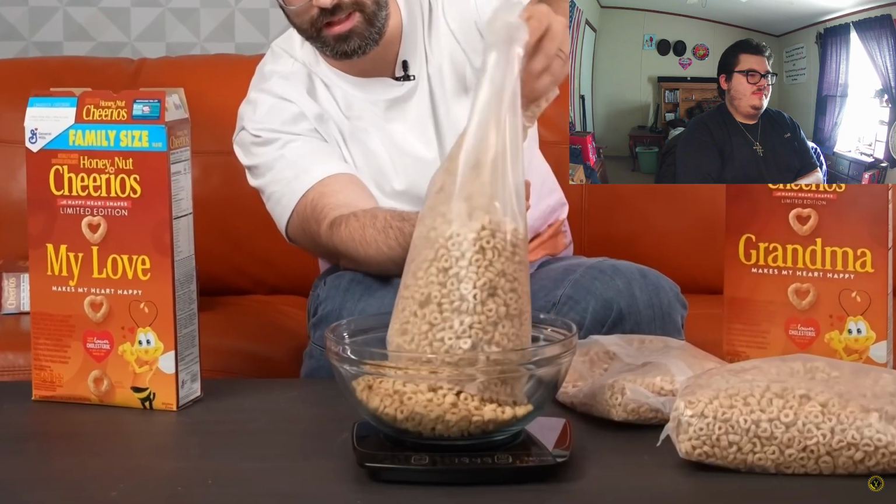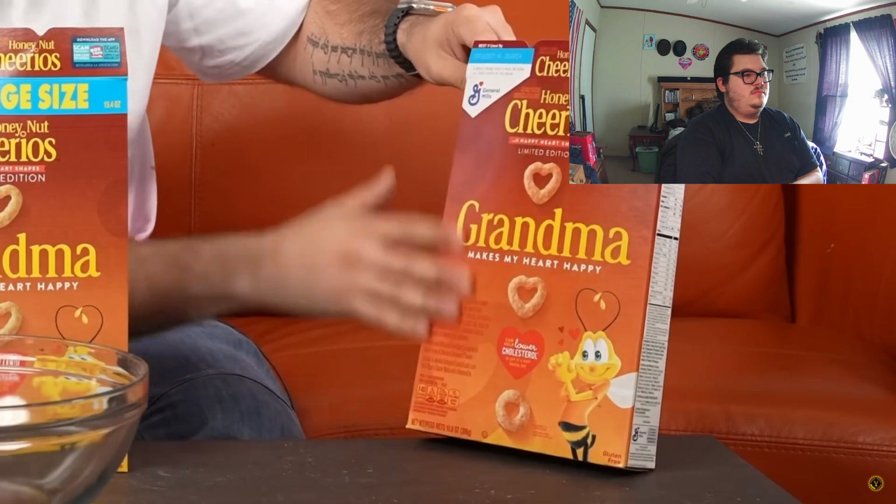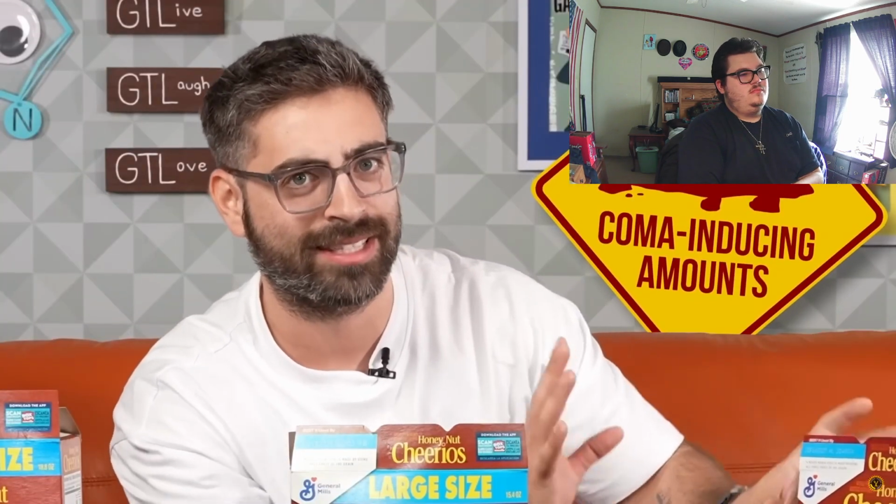But as I started measuring the Cheerios, I noticed something interesting on the boxes. One thing that you can't see on camera now, but it's really funny, the front side has all the warnings and the red text, like, oh, this has this amount of sugar. But the back side, the Spanish side, has none of that. It's just like, go for it, dude. Share it with Abuelita, you're good.